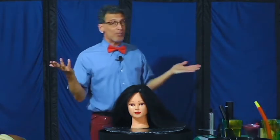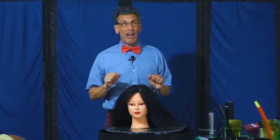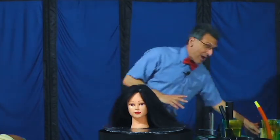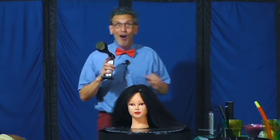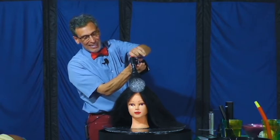Now, I can't use the maniacal mohawk maker of mayhem to put fiery foam on her hair. There's no butane gas in that. There's only air. So I will use the fiery foamer of doom. Are you ready? Let's put that on her hair just like this.